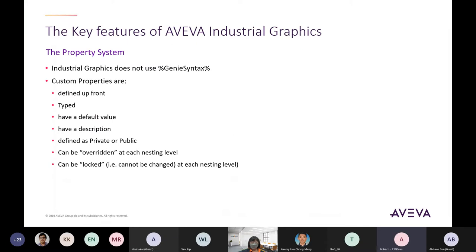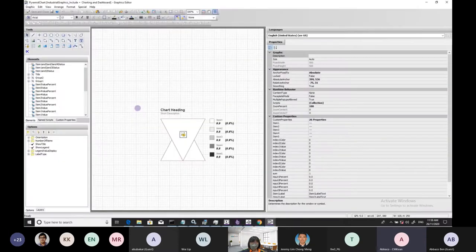The property system in industrial graphics does not use percentage syntax. Custom properties are defined upfront. Types have a default value and a description. They are defined as private or public, can be overridden at each nesting level, and can be locked at each nesting level. So let's take a look at them and how they are used.